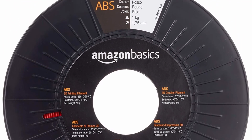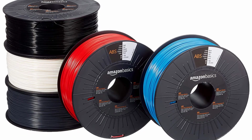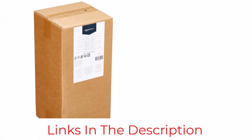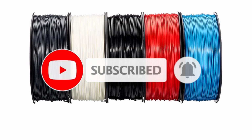They don't list their dimensional accuracy or much about their manufacturing process. While the quality is generally good, the user reviews indicate that quality control from batch to batch can be an issue. Amazon Basics ABS is worth including on this list due to its adequate quality and wide availability, but not one we recommend over the other options on this list.